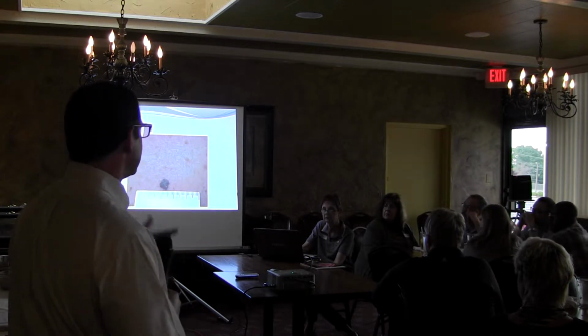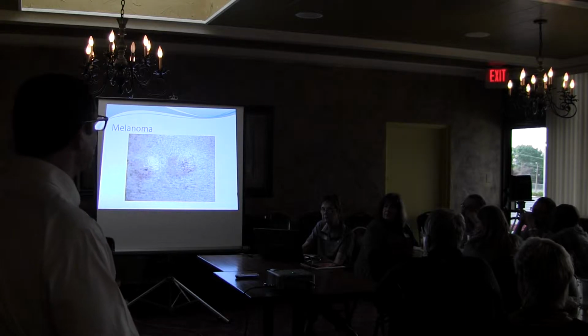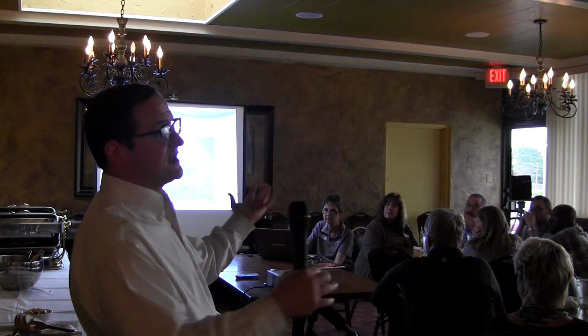Now, another case that doesn't look dramatic. Next one. And here in this light, with this type of slide, you can't even see it. And again, I don't want to scare you and say, look, everything is melanoma, but these are all melanomas. And that's why if you even have a question, you should get it checked, right?